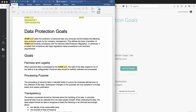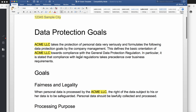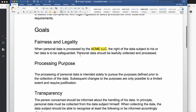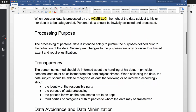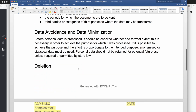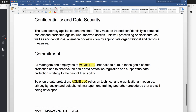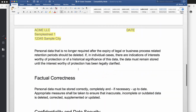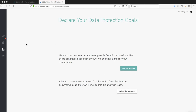All right, here we go. So what do I have here? Looks like a template I can fill out. Data protection goals. My company. So this is kind of some of the compliance stuff. Now, I guess there's two parts of this. Yeah, it's nice to have reports and be compliant. You got to make sure you actually do what you say you're going to do in these documents. So this is a pretty straightforward template there. Nothing really amazing on that.